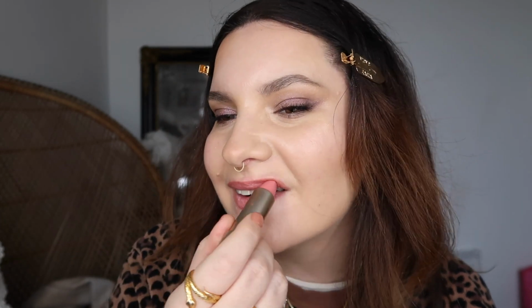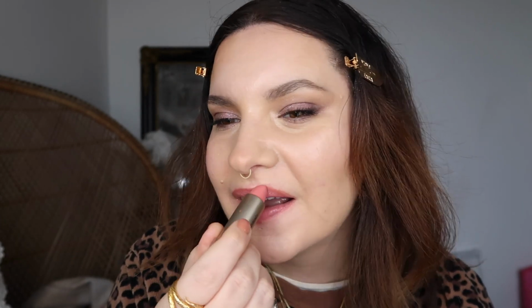Then lipstick is the shade Romance by Bareminerals. So it's slightly pinky, so it's slightly monochromatic to the purple. It just gives me a bit more colour and life. I think a coral and a peach would also work well with this. And then my final touch is just to gloss it up a little bit more.